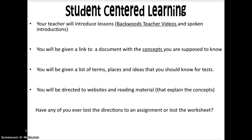Occasionally, I'll be lazy and I will just tell you what you're learning and give you a spoken introduction. It depends on how well you can listen. You will often be given links to documents that have the concepts you're supposed to know. So instead of me, the teacher, telling you, the student, or if it's the parent listening, instead of me telling your child, go read this, you're not given a test over chapter 1, you're going to be given a test over a set of concepts.